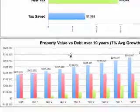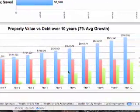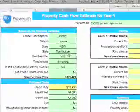Then obviously over time, you can see the property growing in value and the equity continually increasing, equity in green at the bottom. So hopefully that gives you a good explanation of how we go about working out the cost to hold for a property with our company.